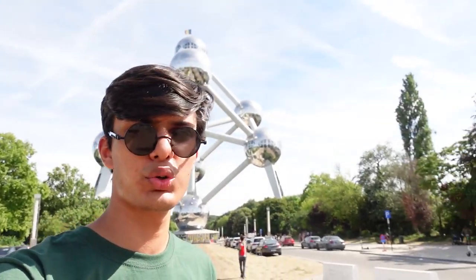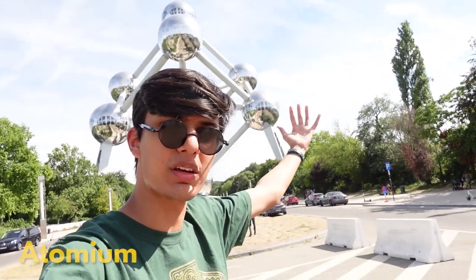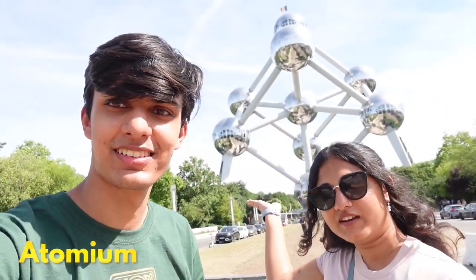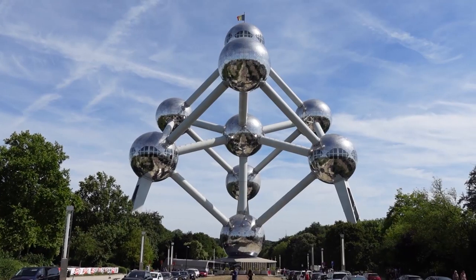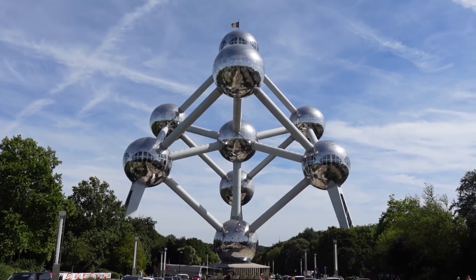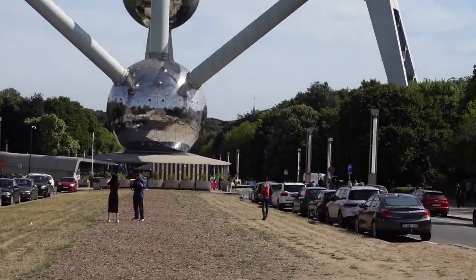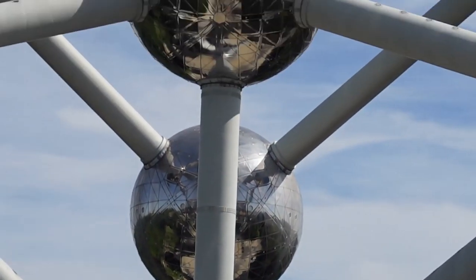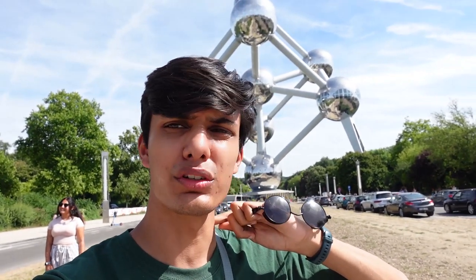We are next to the Atomium. The Atomium. Am I cupping it, right? Yes, you're cupping. It's a really big monument. To scale, that is James. He's right over there. It's a pretty warm day, but we made it all the way to, I think, the north of Brussels.